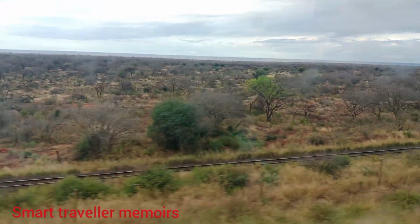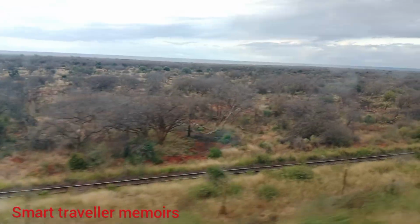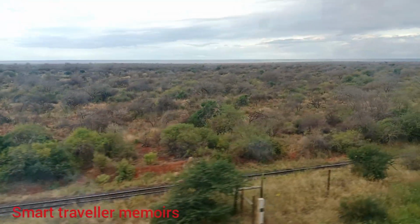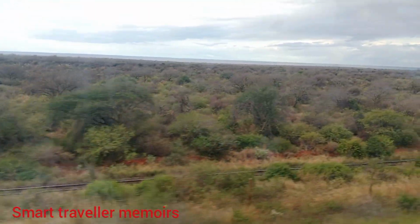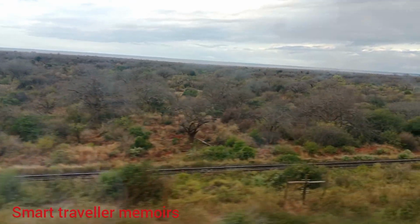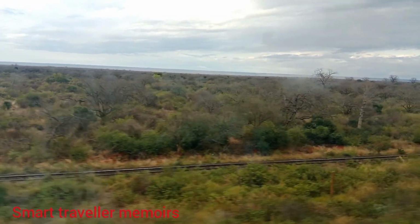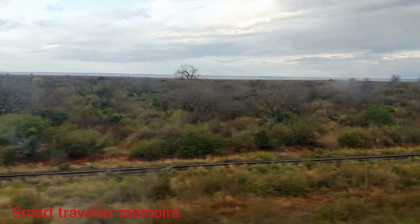But now we are moving slowly. I think we are climbing a hill or what, I don't know. Because the speed we are moving on is very slow. But there we are. You can see the blue in the horizon there. People are chatting very loudly, I think to remove the boredom.